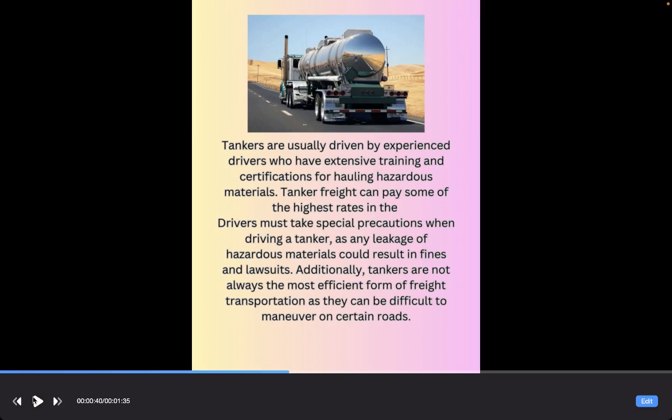Tanker freight can pay some of the highest rates in the industry, and the drivers must take special precautions when driving a tanker, as any leakage of hazardous materials could result in fines and lawsuits. Additionally, tankers are not always the most efficient form of freight transportation, as they can be difficult to maneuver on certain roads.